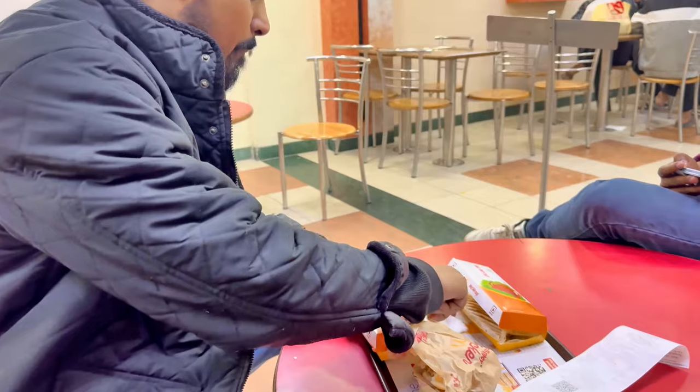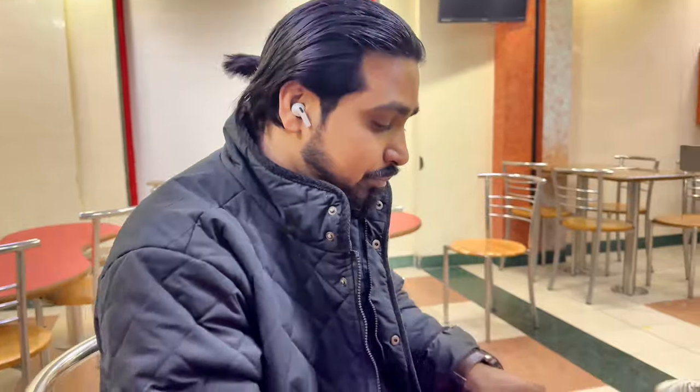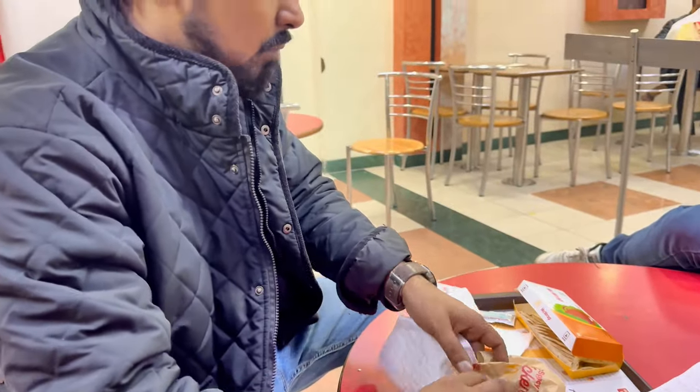Actually, the taste is entirely different than the McSpicy in US. Indian type ka gana hua hai. But I will say the Max Spicy in US is much better than here, to be honest. Now try karte hai dusra item.